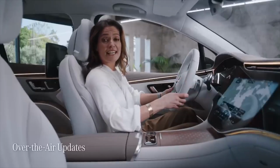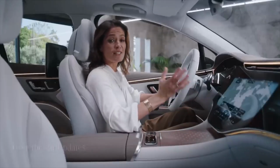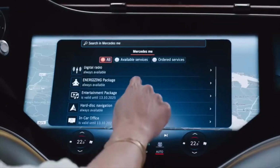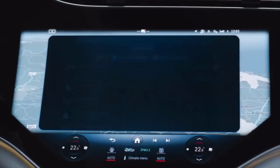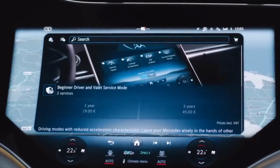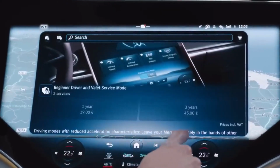And as you'd expect with the EQS SUV, you can stay up to date with over-the-air updates. Completely new vehicle functions can be activated later if you wish. Functions such as the trailer manoeuvring assist, the beginner driver mode, or the valet mode should you wish to protect your car.